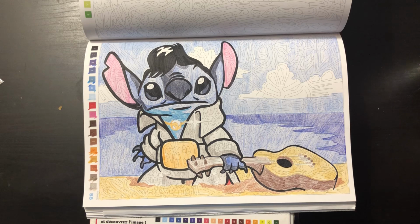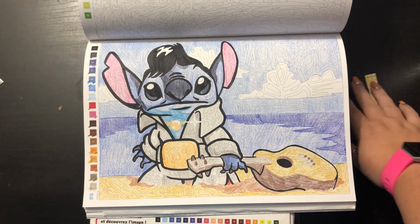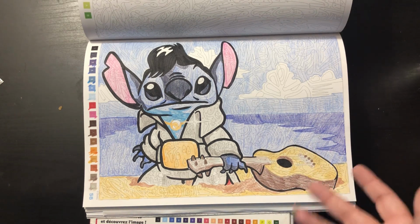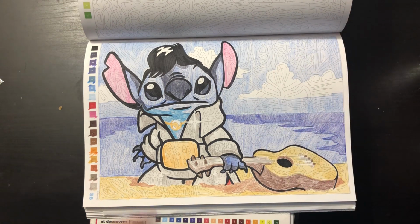My backup plan, if I don't want to just pick based on the movies I've seen recently, I also decided to kind of have a mini theme for each month. So for August, I was doing water-themed movies and pictures. So Lilo and Stitch is on an island. There's water all over, so I did this page.